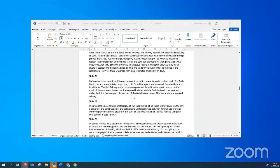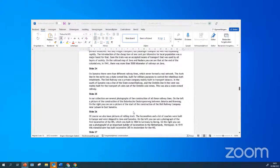But in our collection are several photographs of the construction of these railway lines. On the left, you can see a picture of the construction of the Bataviasche Oosterspoorweg between Jakarta and Krawang. And on the right, you can see a picture of the start of the construction of the Deli Railway Company near Labuan in East Sumatra.